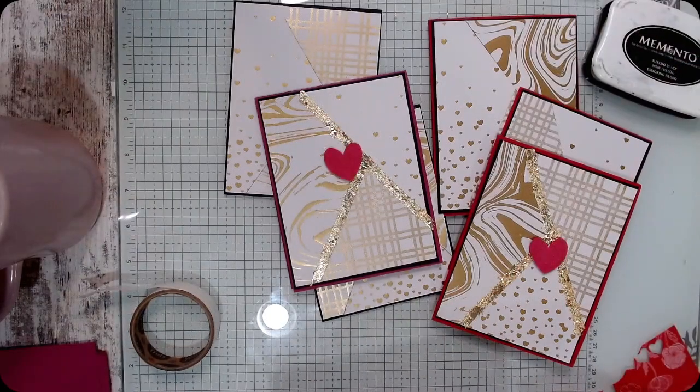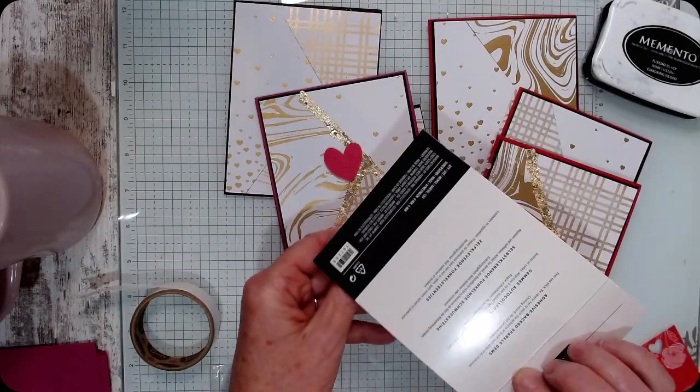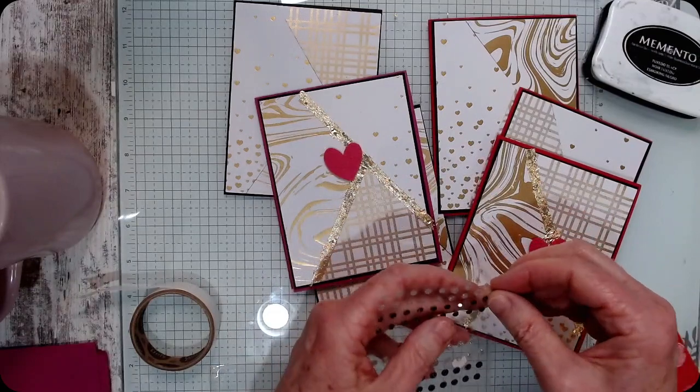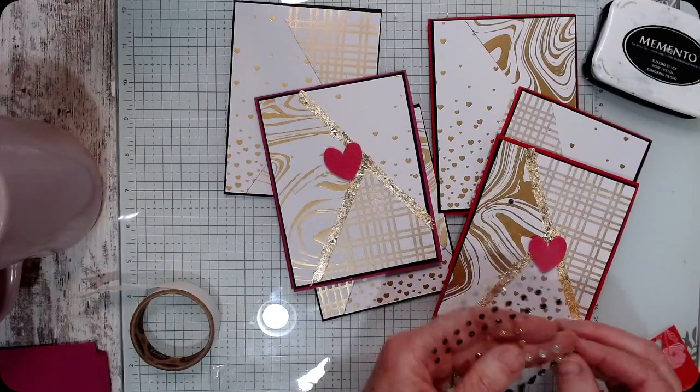Well, that's what I need to add to this. I could add some embellishment. Oh, I have an idea. Let me show you. These are my favorite, and these will be perfect. Let me switch cameras. Okay, so these are the adhesive back sparkle gems. Look at those. Perfect colors for my card. A little black sparkle.